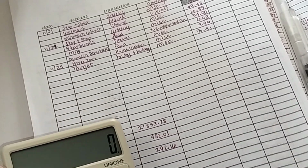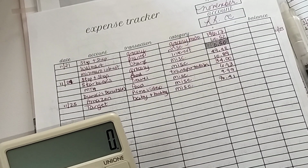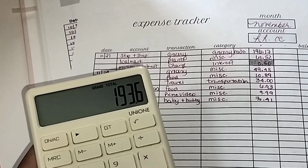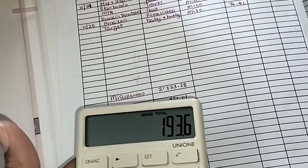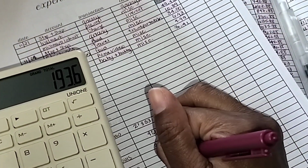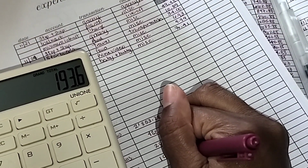Transportation, that's a little less this month, but it's still a high category. Let's see. Okay, not too bad in my opinion compared to other months. $193.60 is what we charged on this card for transportation.